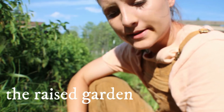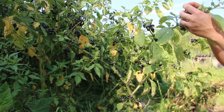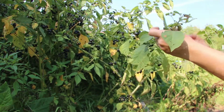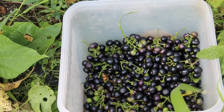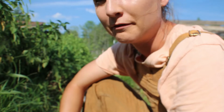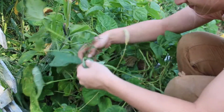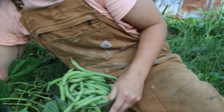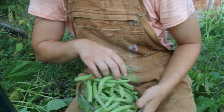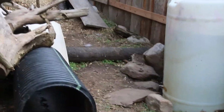So before the rabbits come back out and I get another chance at catching them tonight, I have a few things I need to get done. I need to pick our second round of garden huckleberries and freeze them up for future winemaking. I need to pick some Blue Lake bush beans for tonight's dinner. I need to do some weed whacking. And I'd also like to take you into our rabbit colony and show you what has changed in there in the past month.